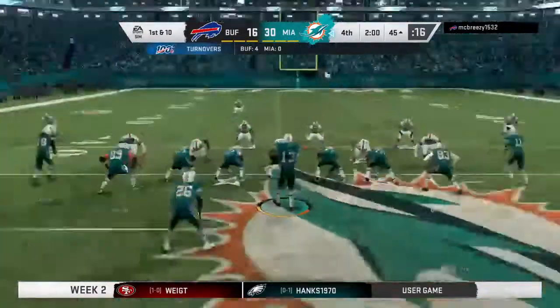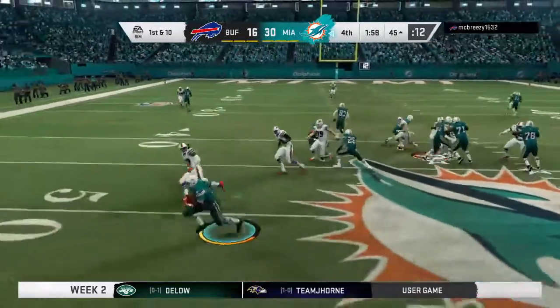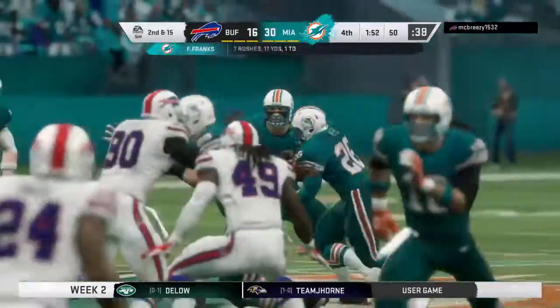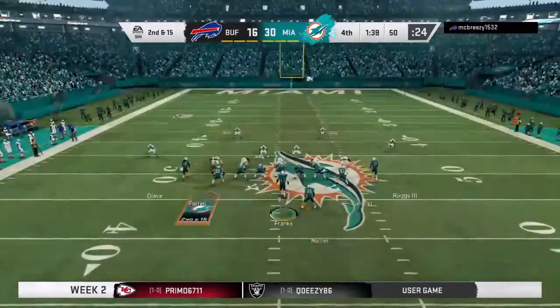So the Dolphins have it as we welcome you back in. And you'd have to figure they're just looking to burn these final 2 minutes away and get out of here with a victory. And that play goes nowhere. Taken down, losing yardage at the 50, right at midfield. That'll go as a loss of 5. And it'll make this a 2nd and long.